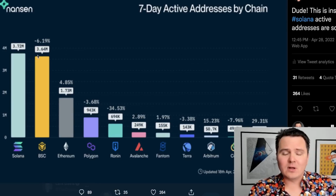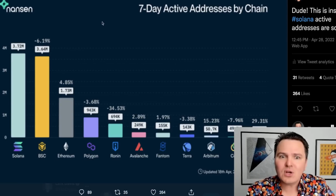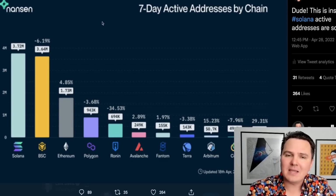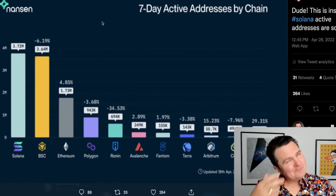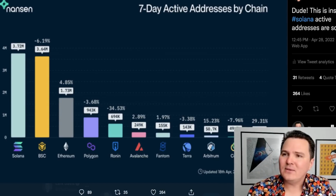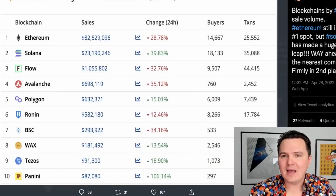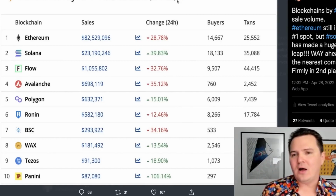A lot of people are paying a lot of attention to the Solana blockchain currently, and the users are showing up. And that is a damn important metric to be keeping an eye on, because if the users are not showing up, it's problematic. But in the case of Solana, holy cow, man, the users are showing up big time. The NFT scene also has really taken off on Solana.